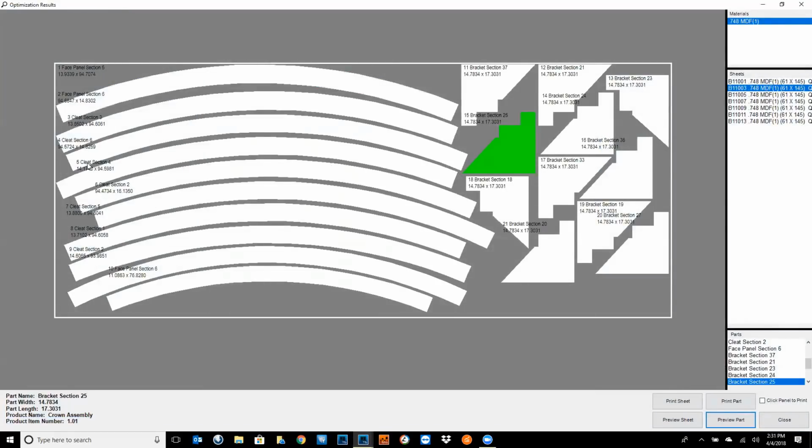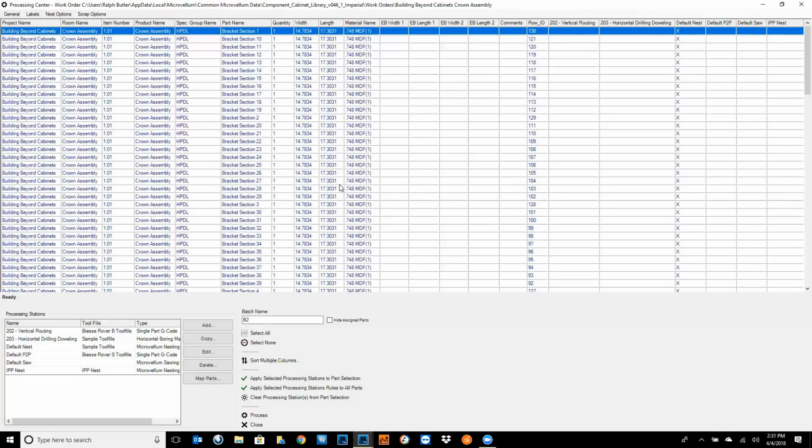And this tells me that this is a cleat that's in section 4, and it's number 5, and there's about 7 of these per round. So that's pretty good. I've got all the information I need to send it out, and I've got my G code and everything.